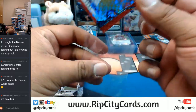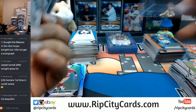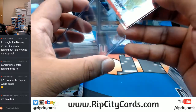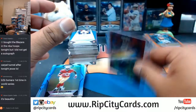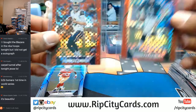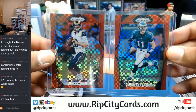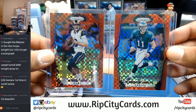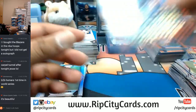Jared Goff in the ramp for the Rams. It's a red parallel. The red parallel is numbered to 49. Some dude tried to like crash the Astros bullpen. What happened there? The reason I say it's nuts, the 1 and 2 quarterbacks, red parallels in this case. That's pretty good. That's pretty good.